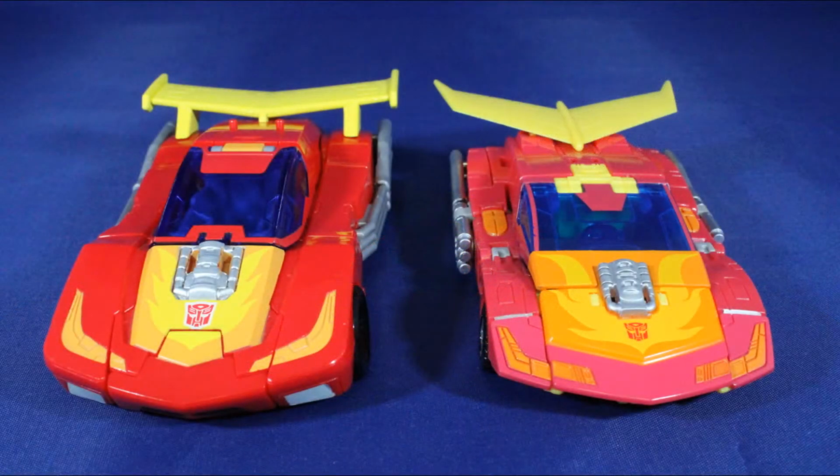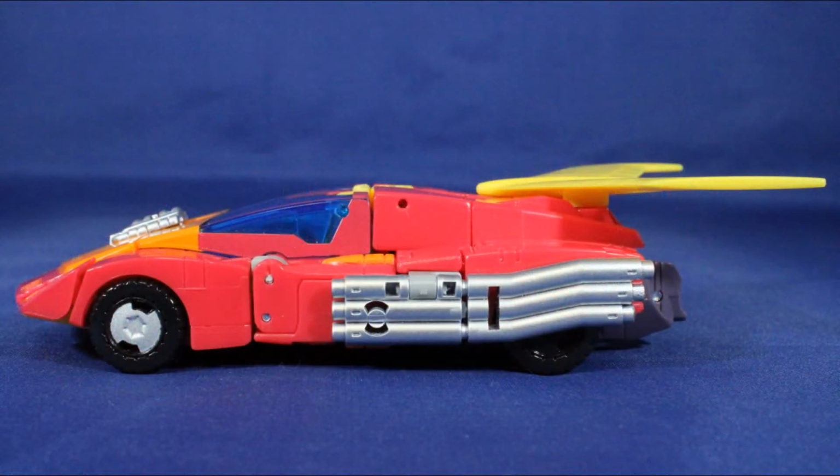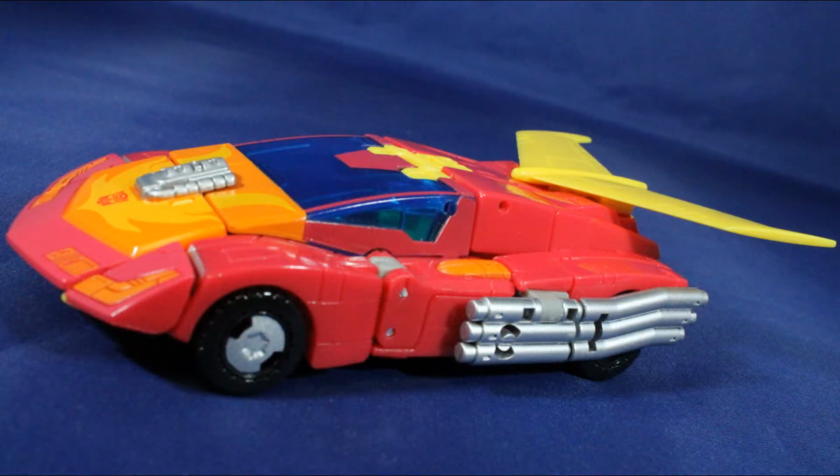Now in comparison to previous generations' renditions of this alternate mode, shown here is Titan Return Hot Rod from 2017, Studio Series Hot Rod takes a much smoother shape in order to aim for a closer look to the animation model rather than the original toy. From the subtle curvature of the exhaust pipes and sides of the car to the prominent curve all the way down the hood of the car, this alternate mode definitely feels like one that seems relaxing to lay on.